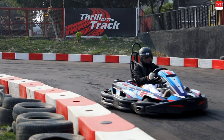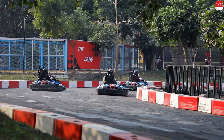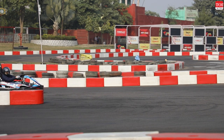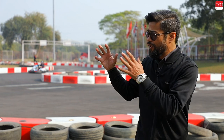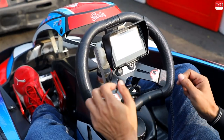Every kart has been installed with a transponder. Every barrier has been installed with a transponder. You have a proper start, stop, and lap timing and processes which are needed for an international championship. So right now, you already know a lot about this track and the vehicles. What we are left with is to go ahead and put in some hot laps and let's see what time we can get.